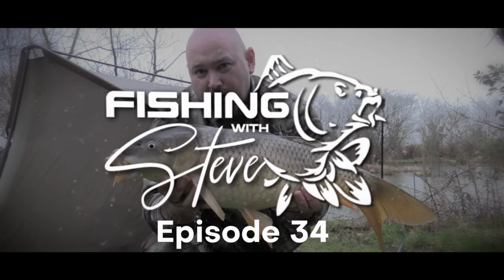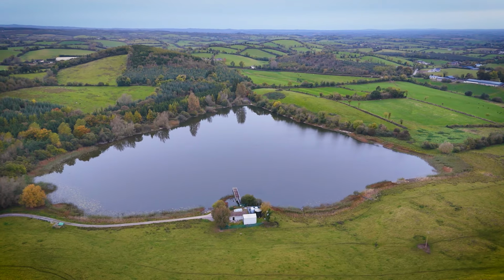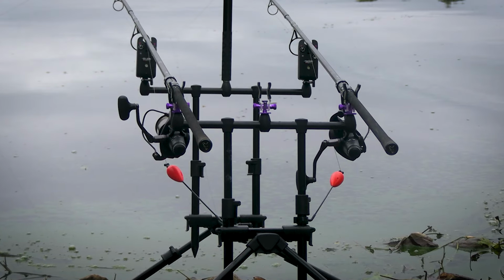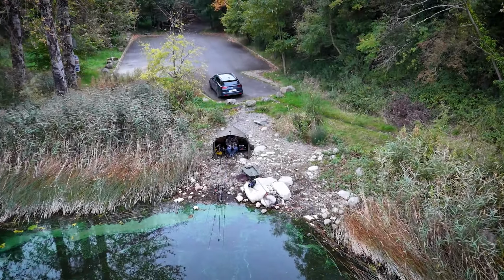Oh, beautiful. We're out and we are fishing. Brand new lake, second pike session of the season, and looking forward to this one.